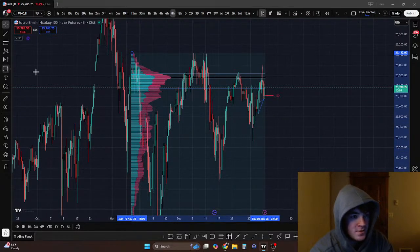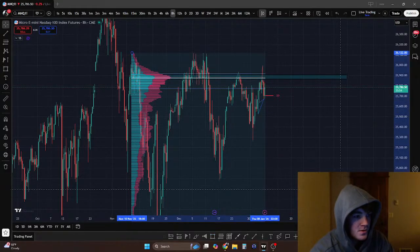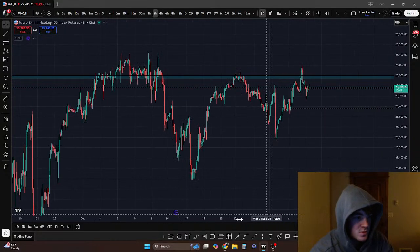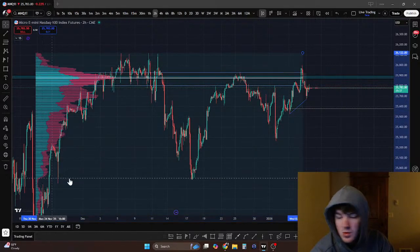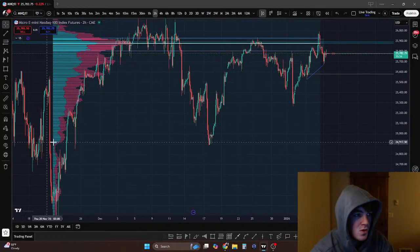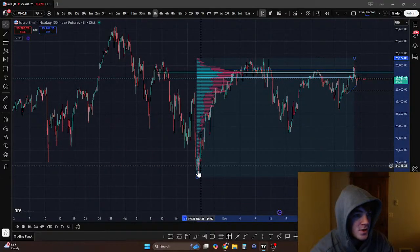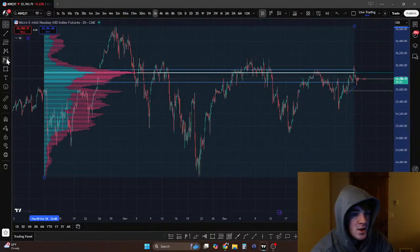Yeah, so massive kind of pool above, which kind of fits this narrative. We should at least go up here. Are there even any draws on liquidity to the downside? Like there's this, I guess.